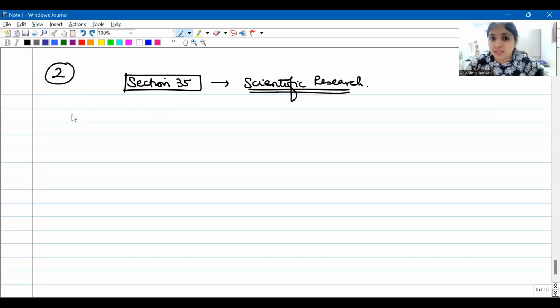The very first discussion: this scientific research, what exactly do you mean by this? This is nothing but R&D. Correct, perfect. This is nothing but what in general day-to-day language we call R&D. That is the scientific research.